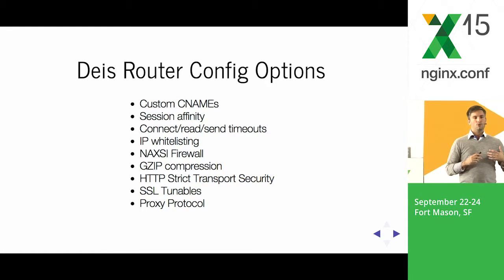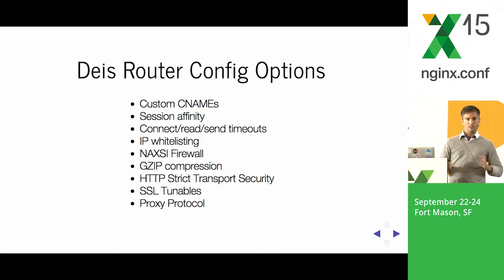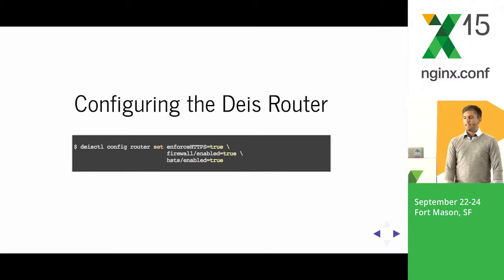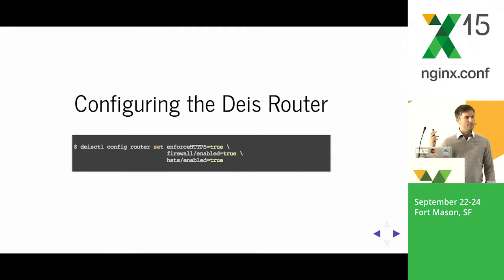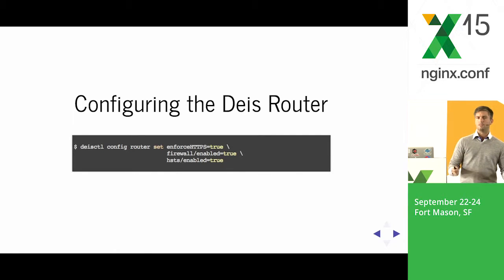But one of the things that we like to do is to really simplify the operational model around this. So rather than making folks edit NGINX configuration by hand, with Deis, with the router mesh, configuring the router looks something like this. You'd say deisctl, which is our operator tool, config router set enforceHTTPS=true. So anything HTTP gets automatically redirected to HTTPS. We're enabling the web application firewall with the default rule set that we ship. And we're also enabling strict transport security for HTTPS. One command updates etcd, retemplates the configuration, and everything is live with NGINX. And all of the tunables that we have for the router work in the same way. So it's pretty powerful and makes it really easy for operators.